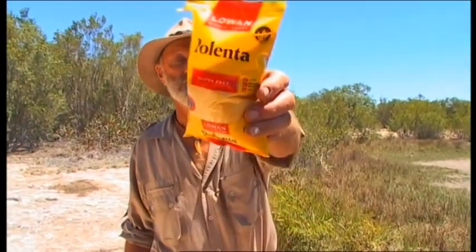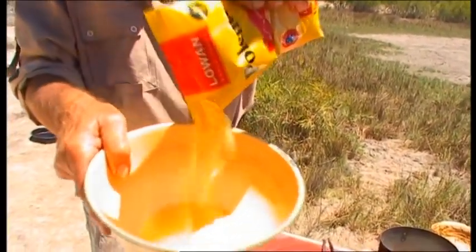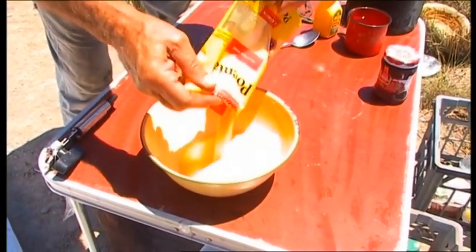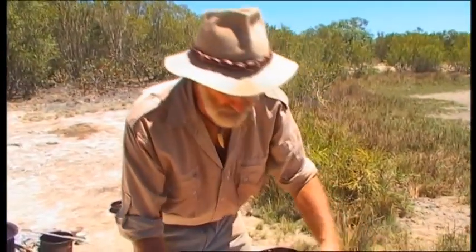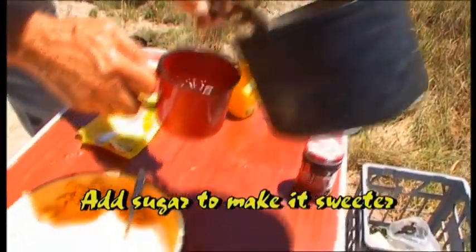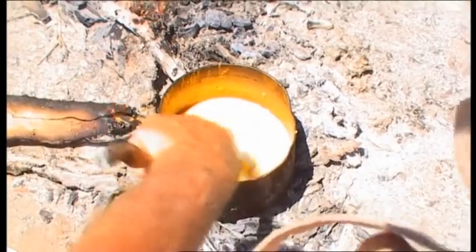Another product which is very handy in the bush, and we don't use a lot of it in Australia, is polenta. It's a finely ground corn or maize. See it there? It can be white or it can be yellow. Just put it in a bowl here. Now I'm going to make a sweet polenta, but you can use this with fish, you can use it with a spaghetti sauce, or you can use it with meat. So I'm going to mix it together here with a cup of cold water, then add 1.5 cups of boiling water. That's 1 cup, there's half a cup. Mix this together for a few minutes and straight on the fire.